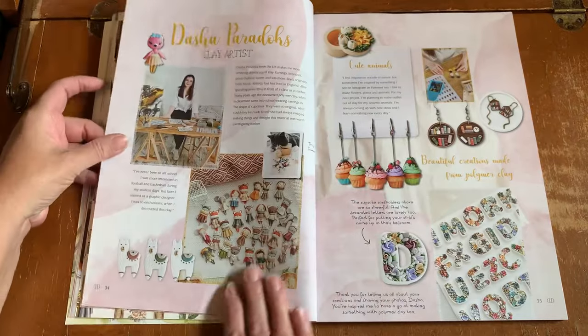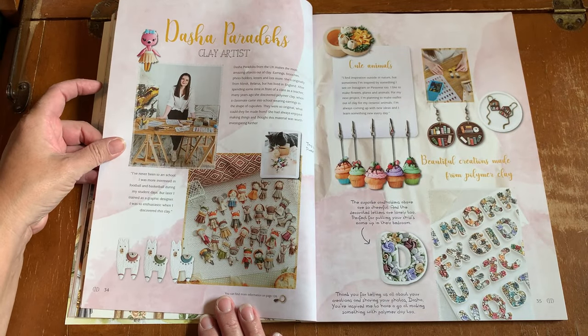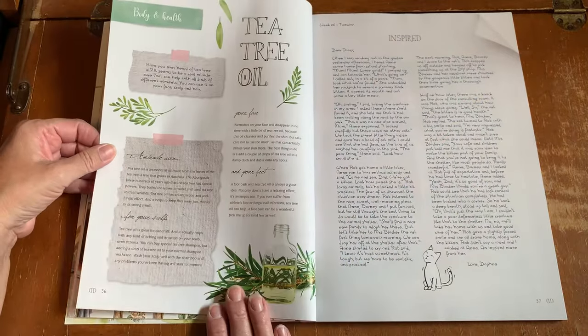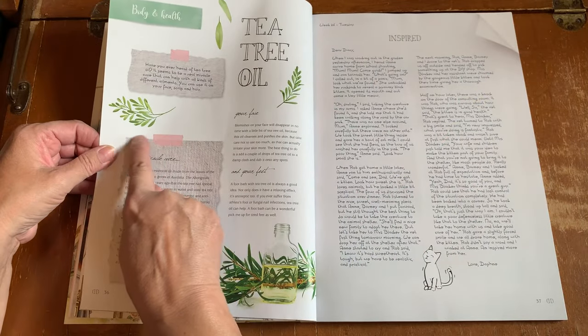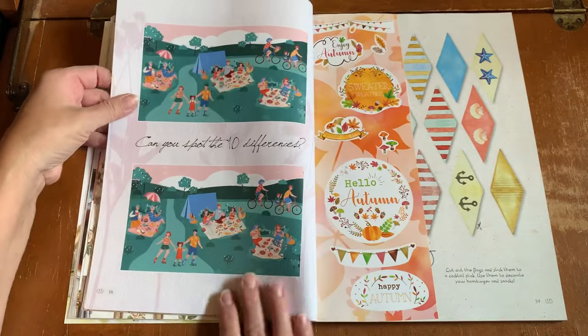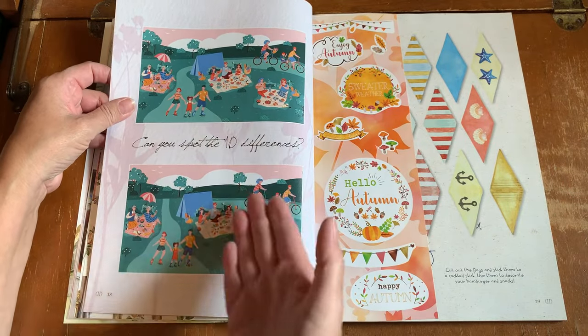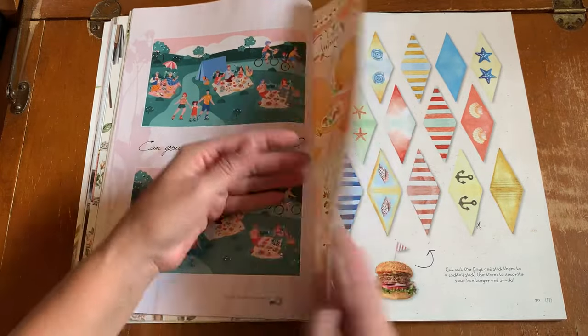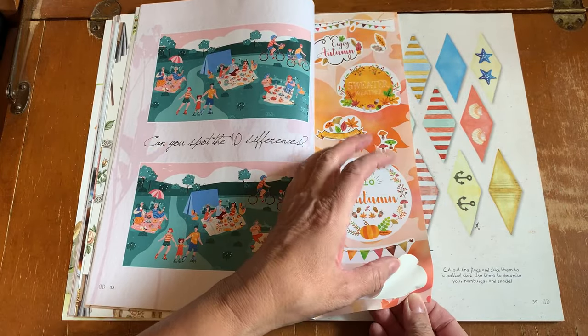They have so many products that you can order, so many things you can make, and it's really fun to do these things. Gosh, the articles are gorgeous. I like cutting out the little things with the tapes and tearing that out. I like how that page is turned down. 10 differences. What is this? These are stickers that you can use.